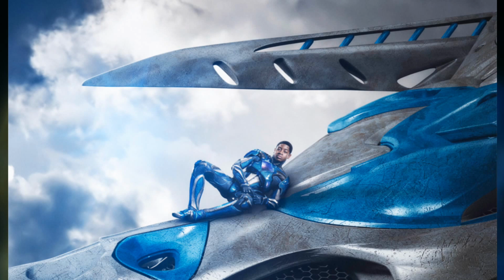But honestly, the one thing that I really love about this picture is the Blue Ranger just straight up chilling on the head of this Triceratops. I mean, look at him. He's just like, yeah, I'm on a Megazord. It's really not a big deal.